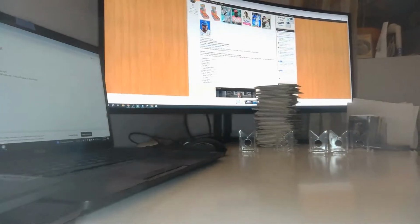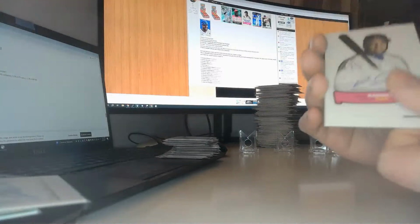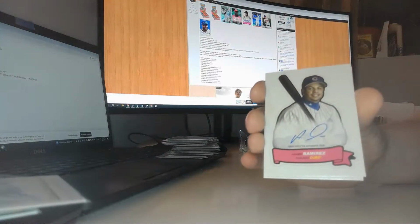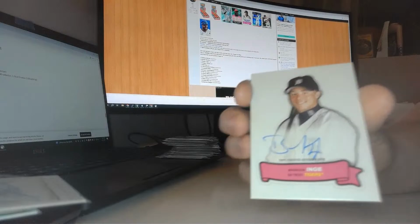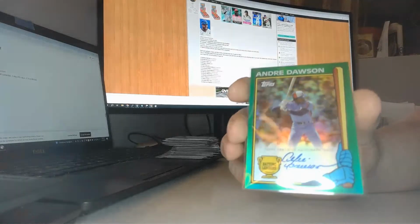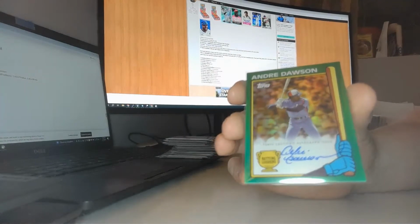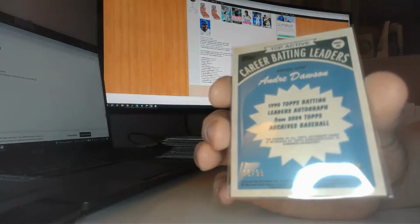And then for the 4 autographs, we got 2 of the same in the first box, same kind of card. We have the Aramis Ramirez for the Cubbies, and we also got the Brandon Inge for the Tigers. And then in the second box, we got the Ryan Mountcastle and the really nice Andre Dawson. I did not expect to see a nice Andre Dawson. That is a really nice Hawk autograph for the Expos. And again, it was numbered to 99. So really nice looking card. Congrats, Noma, on getting that one.